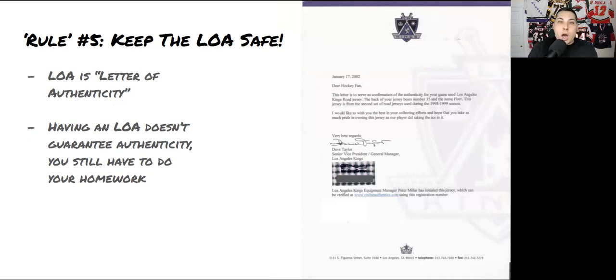As jerseys move around the hobby by sale or by trade, a lot of times these get lost. So as a rule of thumb, if you purchase a jersey and it has paperwork, keep that paperwork somewhere safe, somewhere you'll remember. Even if you never intend to sell it, it'll help out the next person who will be the caretaker of that jersey.